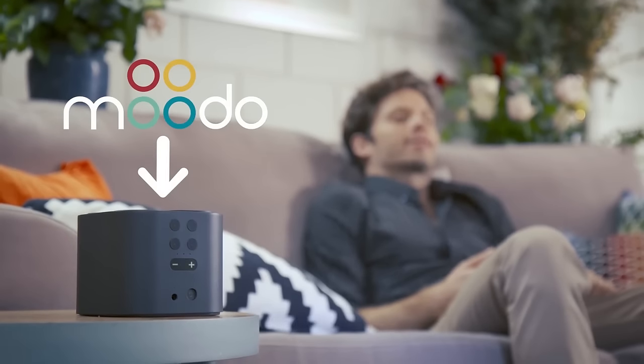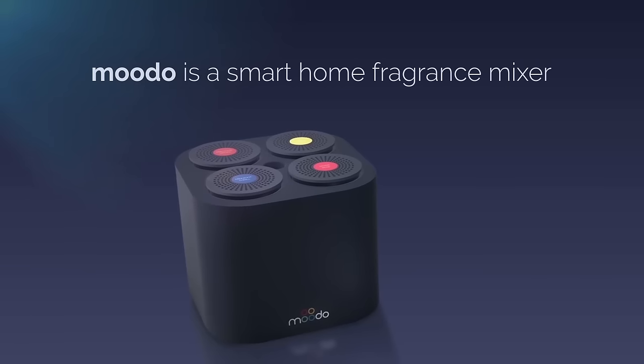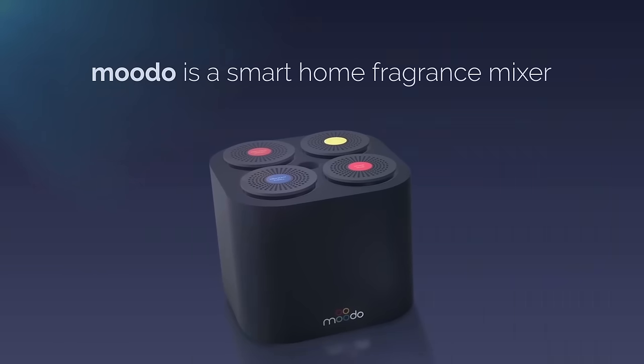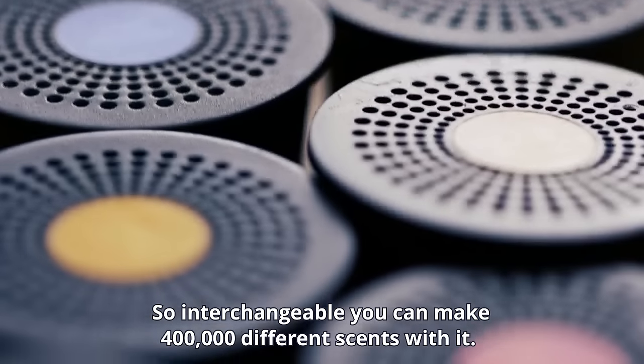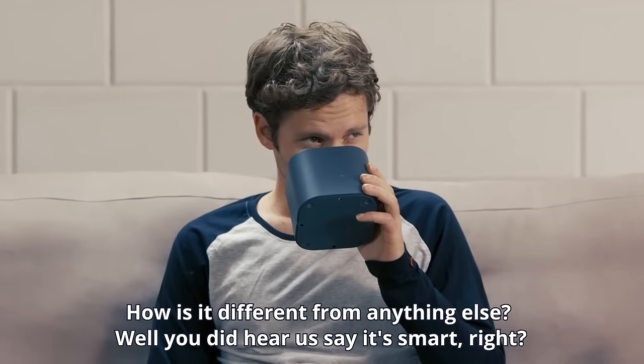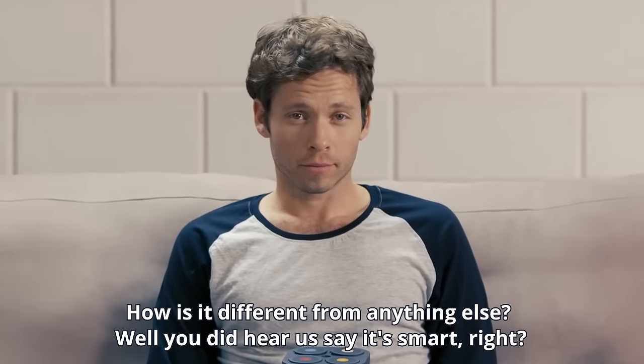This is Moodo, a smart home fragrance machine. Moodo is smell. It holds four interchangeable capsules. So interchangeable, you can make 400,000 different scents with it. You don't need a count. How is it different from anything else? Well, you did hear us say it's smart, right?